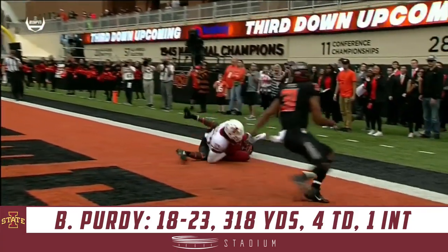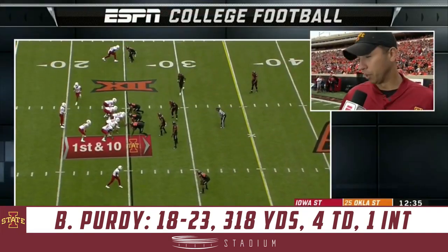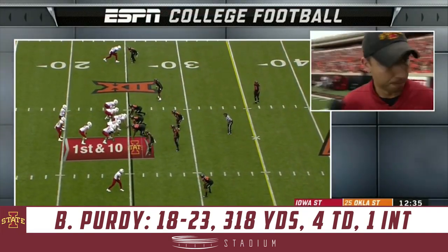There's infighting down the way, and play really hard, and now we got to play and win with detail here in the second half. Thanks, Coach. Thank you.